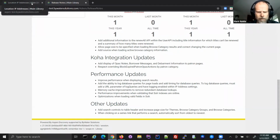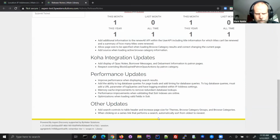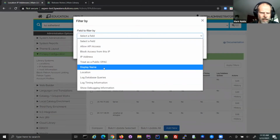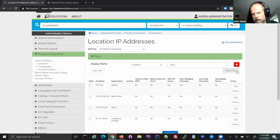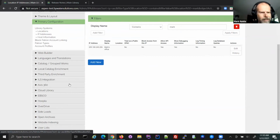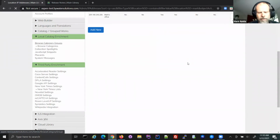Then we had a few complaints. We added the new filtering functionality to all of the library systems locations so that you can add a filter here to say, I want to filter and only show a display name of Mark. That works really well, especially for big tables, but we had some concerns that for tables that were used frequently, like browse categories and that kind of thing, it was useful to be able to filter those using the old method.